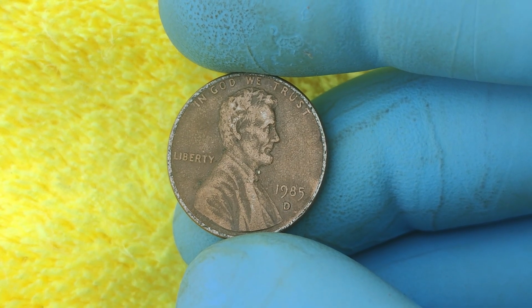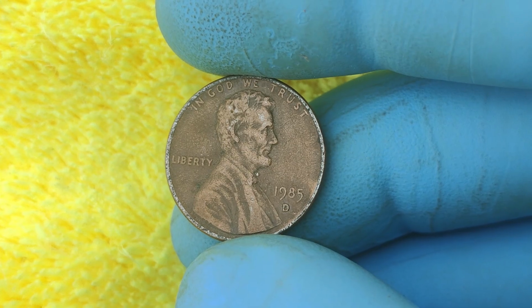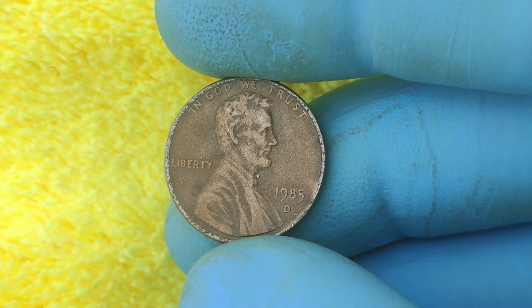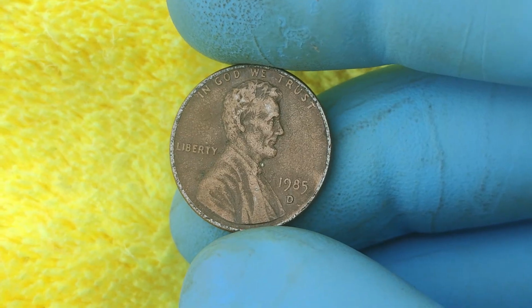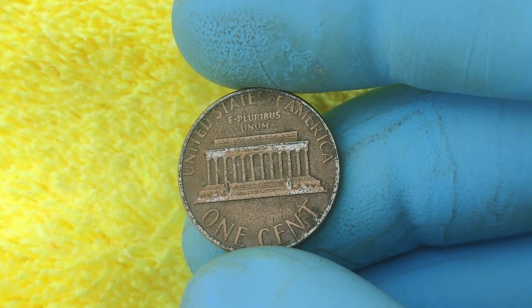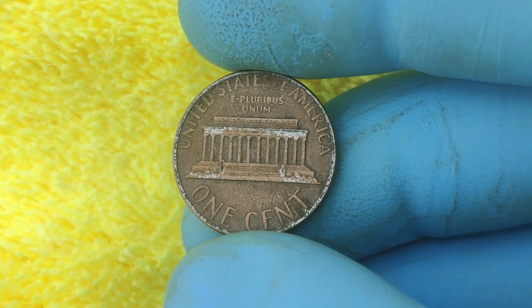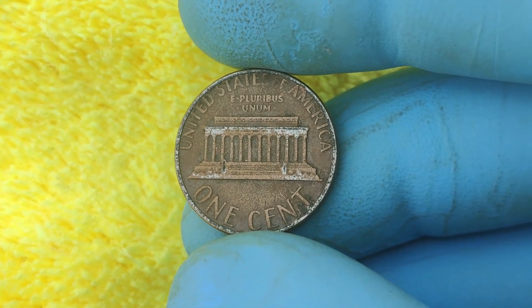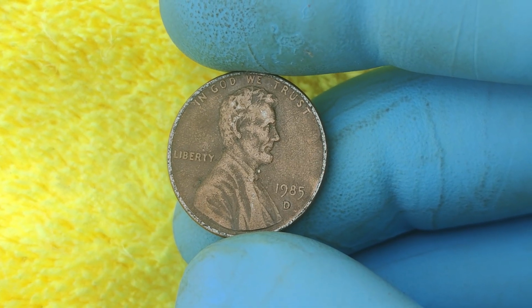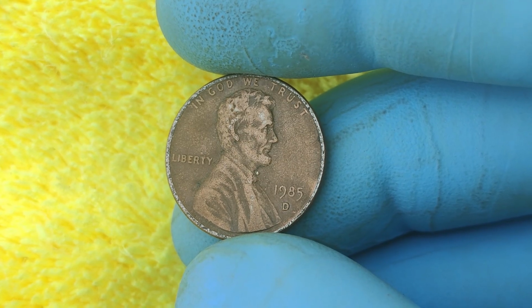Certification not only confirms authenticity, but also assigns an official grade that determines market value. It's important to remember that not every 1985 penny will be worth a fortune. In fact, the vast majority are common. But the possibility, even the slightest chance, that a seemingly ordinary coin could hold extraordinary value is what makes coin collecting so thrilling.